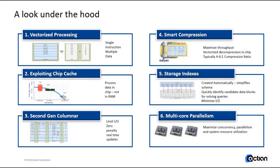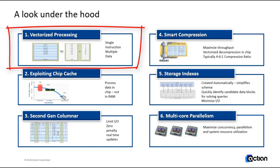So on the previous slide, the X100 engine was common to all three products. What we're going to do now is to take a look under the hood at the X100 engine. So what you'll see on this slide right now are 6 different things that make the Vector X100 engine unique. It's the combination of all 6 that make it unique. You will find some of these capabilities in our competitor products, but not all of them, and not designed in from the ground up.